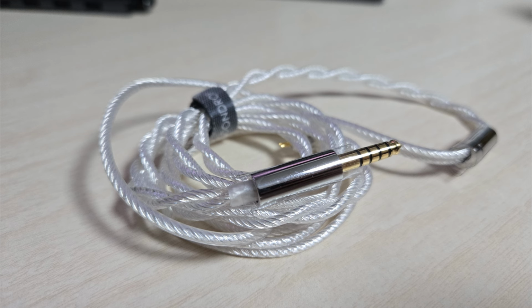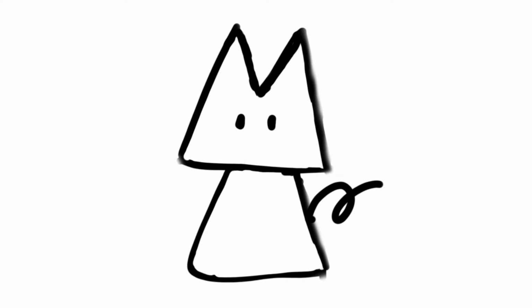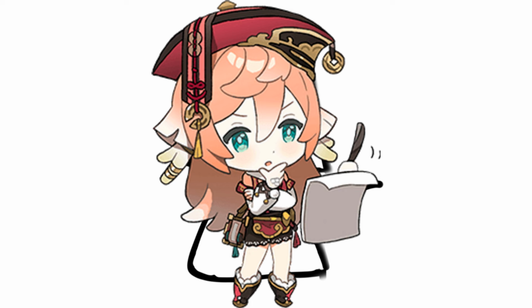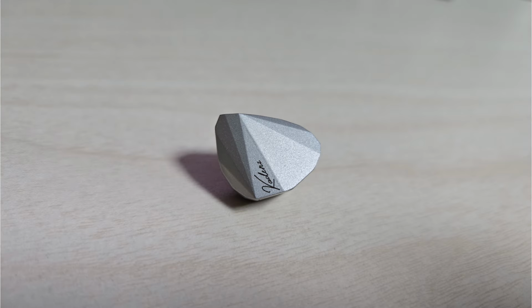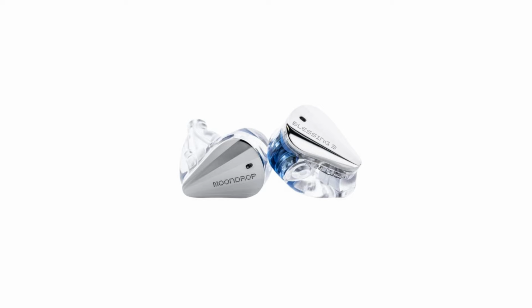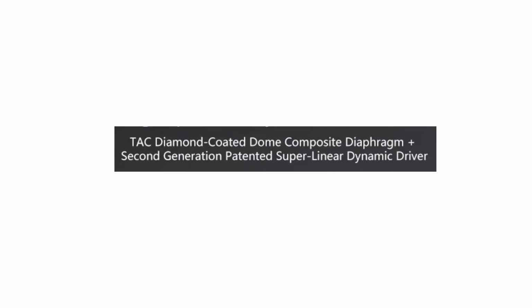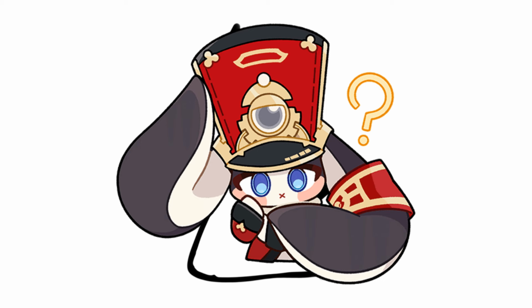I don't know. Now let's talk about the most intriguing part of it, sound. Let's start with technicality, shall we? The technical performance of Kadenz is stepping into the zone of Blessing 3. What impressed me the most is not about the price to performance ratio, aka achieving the technicality of B3 at roughly half of the price. It's the fact that it's achieved with a single dynamic driver, period. Nothing fancy.